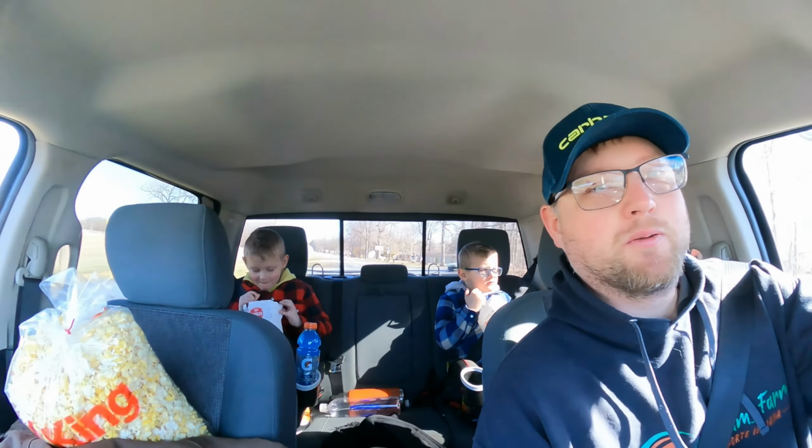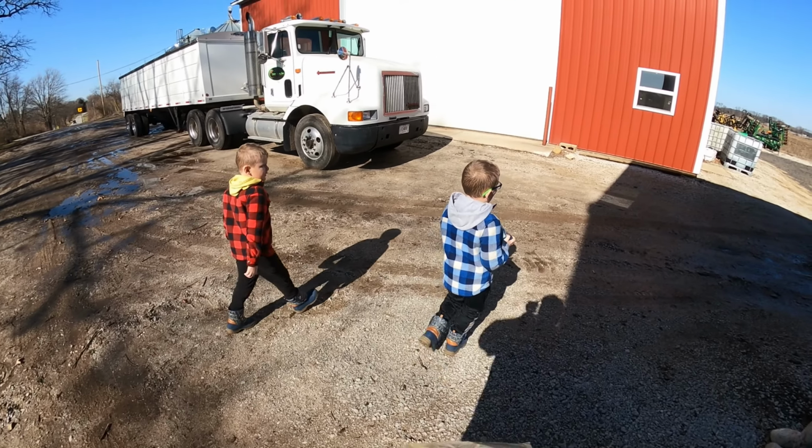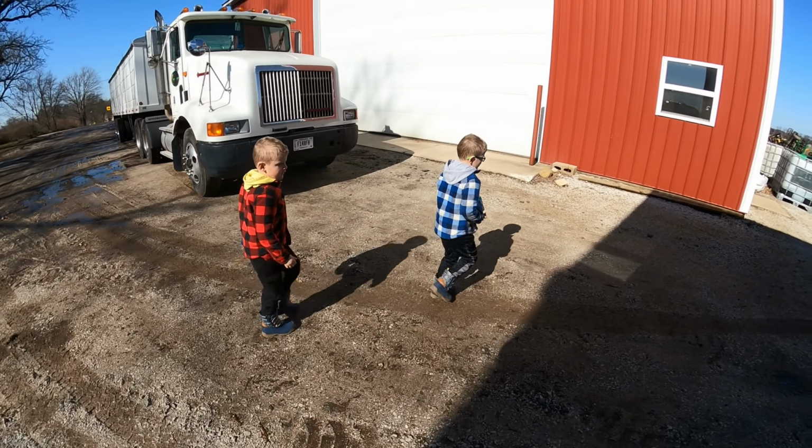That's right, Krister. We got him some popcorn, so we can eat popcorn while we pressure wash things. Let's get the shop open, then we'll go look at the auger.